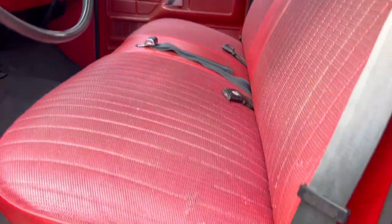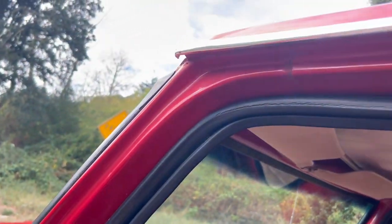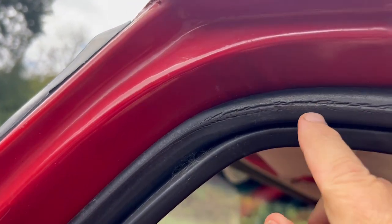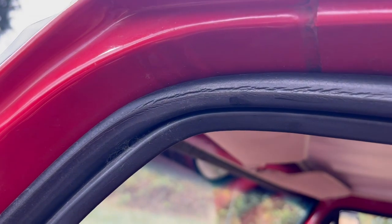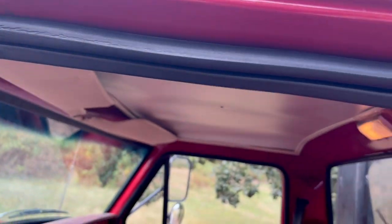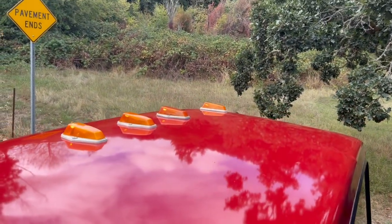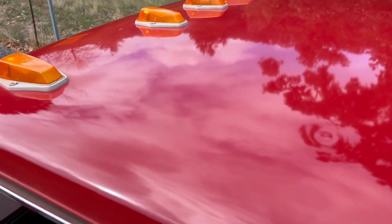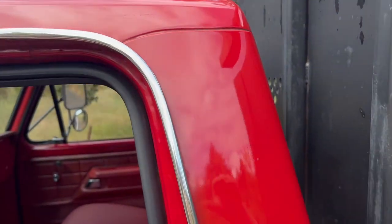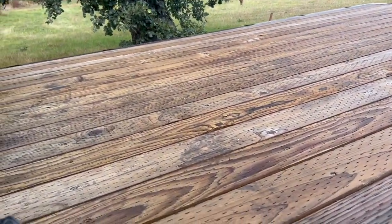You can see the original door gasket is in great shape. It's really not cracking, but there's kind of a cracking there, but it's not deteriorated. I just think it's from age. Take a look at the top. Original cab lights. No rust around the gutter. You'll see right here, let me put this back in before it flies.